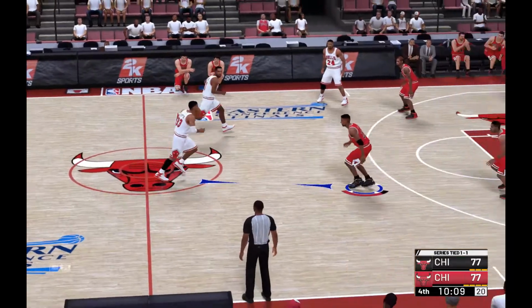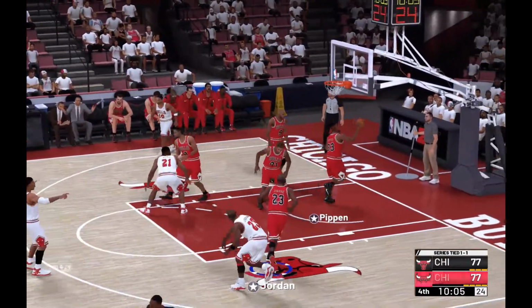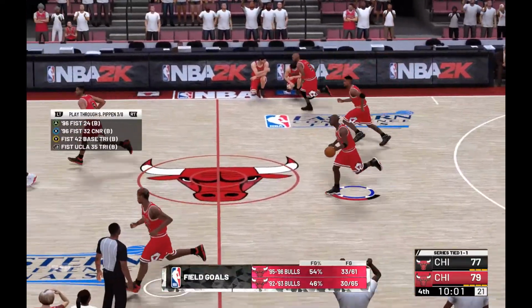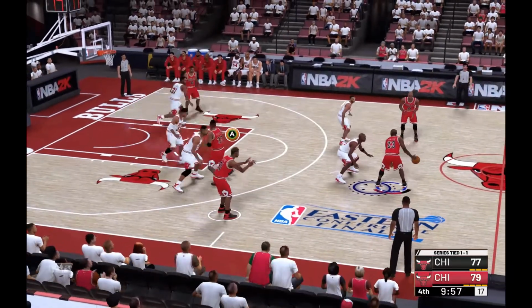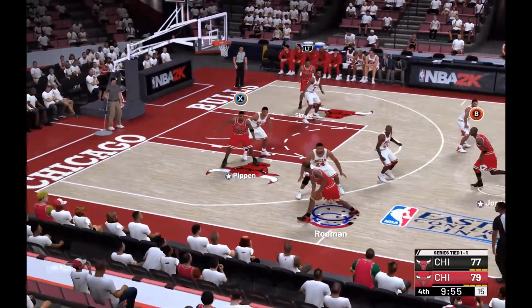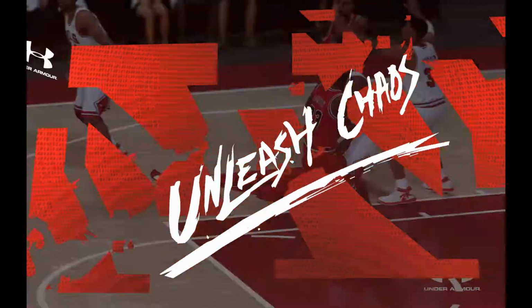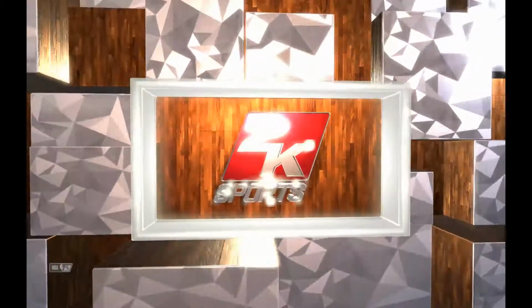Pippen's getting it done, shooting over 55%, 5 of 9 shooting from the floor. Got that one up quick. It really does make the game easy for your teammates when you can lead them to the rim that well with a pass. Jordan, the pass to Rodman. Pippen dishes to Jordan. And Jordan slams it home. Oh, my goodness. The creativity, the athleticism of Michael Jordan.